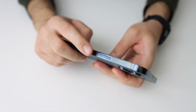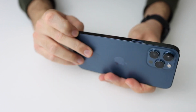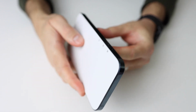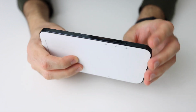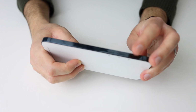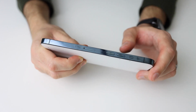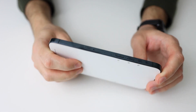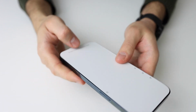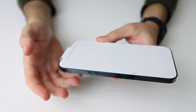On the right hand side you've got your big on off button there, and that's it. On the left hand side you've got the volume buttons, up and down, and your silent button, and you've also got the port for your SIM card just there. Really nice phone overall, feels really premium. Let's get this peeled off and talk about the screen.